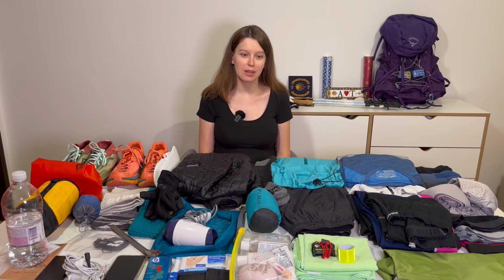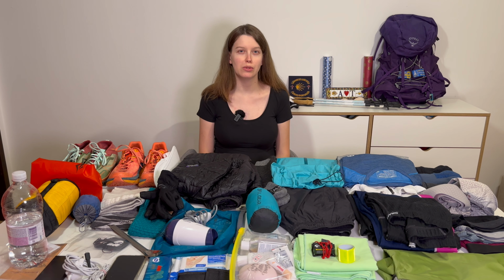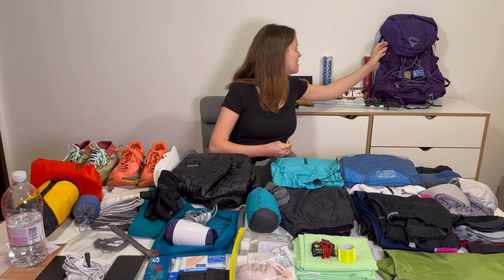When we were walking Camino Portugues last December, the temperatures were from around 7 to 8 degrees Celsius in the morning to 15 degrees Celsius during the day. And it was really a lot of rain. I will show you and tell you what I took with me. I'm going to start with my backpack, of course.